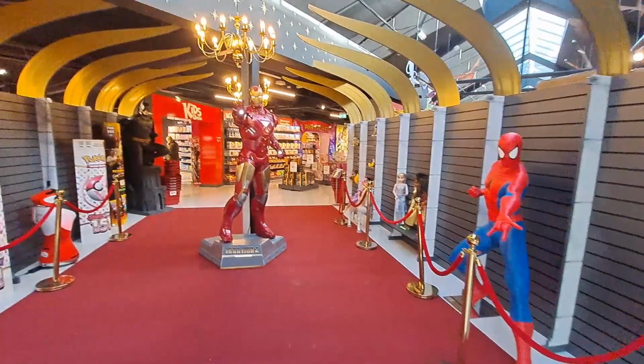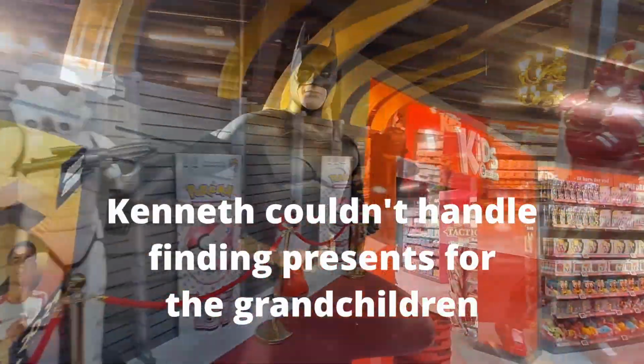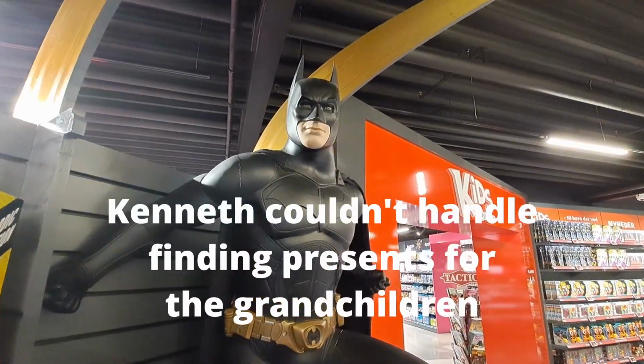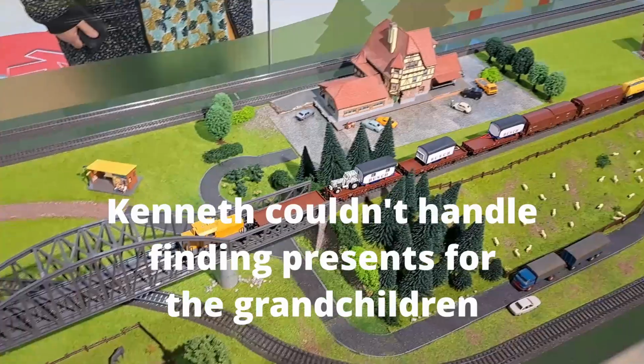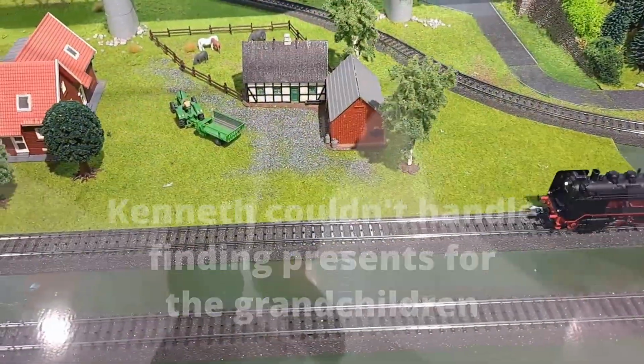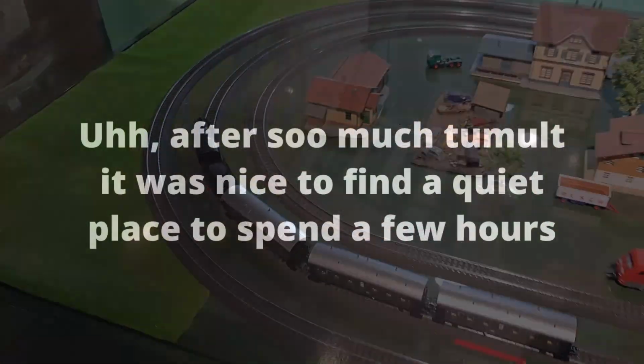Spidey, Iron Man, and Stormtrooper. Hello, Batman. How are you today? Oh. This display was also in the toy shop. I just have to stand here and look at it. I think it's really nice.